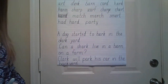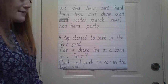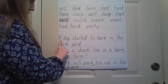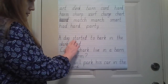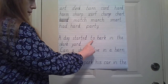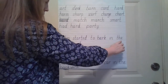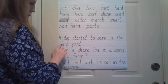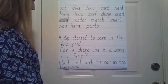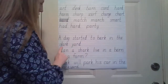All right, help me read some sentences. We're just going to do the first two sentences. I'm going to point to the words, and I want you to read them in your head. And then we're going to read them out loud together. When I get to words and I point to one letter at a time, I want you to say the sound for that letter to yourself. Are you ready to read it with us? All together. A dog started to bark in the dark yard.